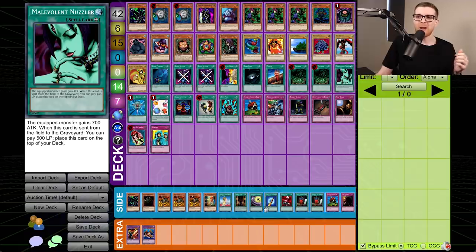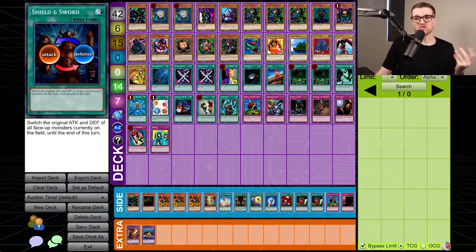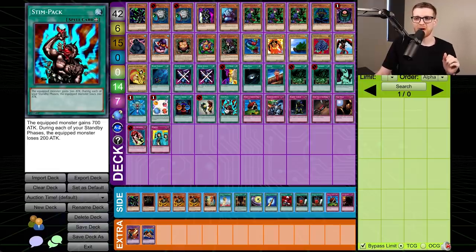A Malevolent Nuzzler. I'm siding the Horn of the Unicorn because this has the same effect, except we actually get to choose when we want to stack it, so I figure that's a little bit better, although Horn of the Unicorn's been good in the past, so I didn't write it completely off just yet. Monster Reborn, Scapegoat, Shield and Sword, which I think is going to be particularly good, but we'll see. Snatch Steal and Stim-Pak rounding out the spells.